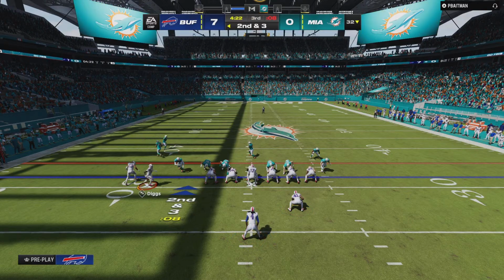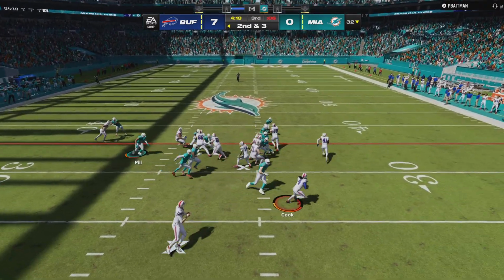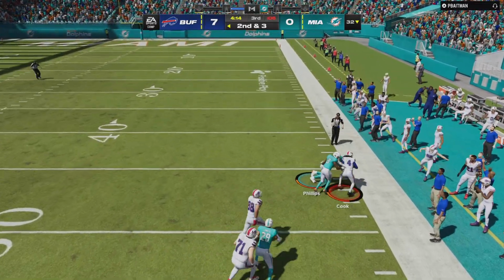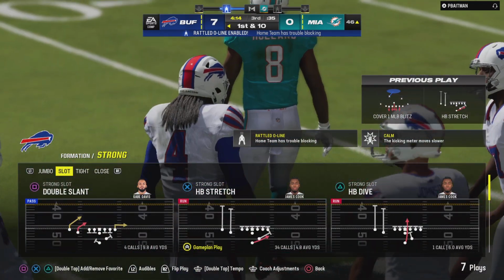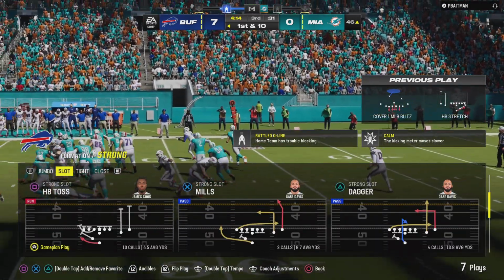Diggs going in motion right. On second down, Cook. And some room to maneuver. And he'll take this to the other side of midfield before going out of bounds. 79 yards for him on the ground now, as he has been terrific here this afternoon.